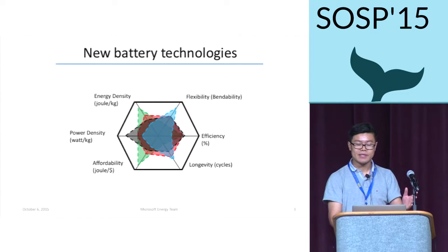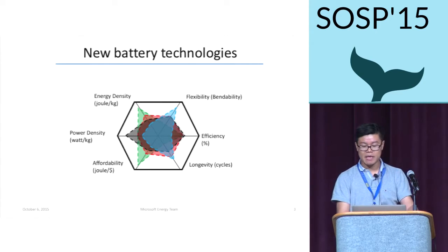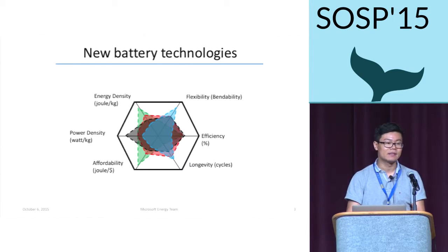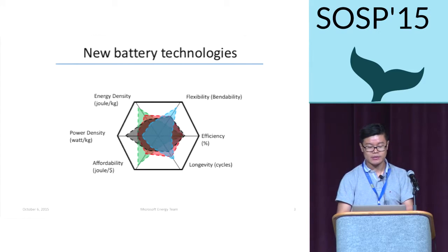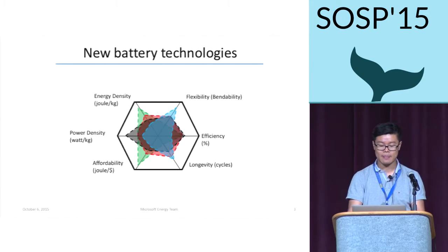However, the characteristic of batteries can be determined along several dimensions. For example, energy density by weight measures how much you can store in the battery per kilogram. Similarly, power density, affordability, meaning how cheap batteries are, and longevity means how long battery lasts. Flexibility means whether the battery is bendable or not.